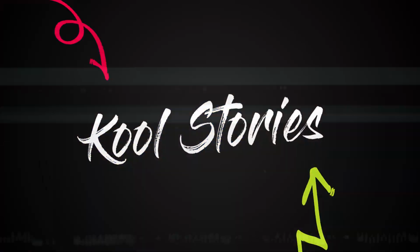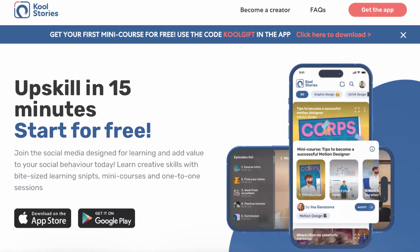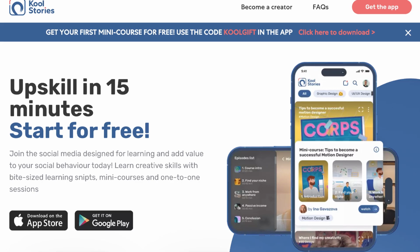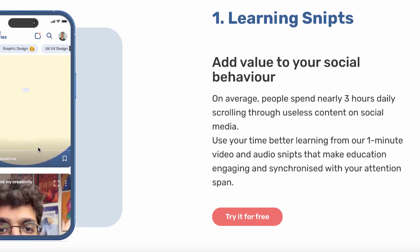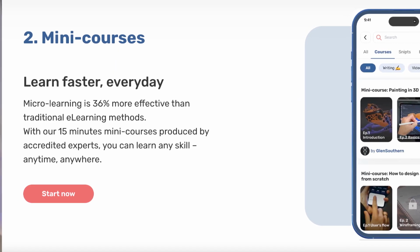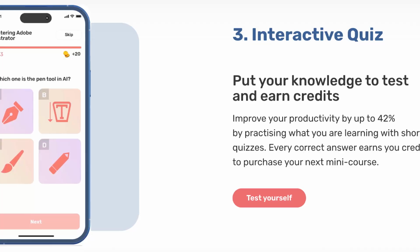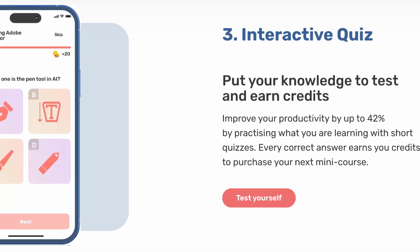Cool Stories. Cool Stories offers bite-sized content to help creatives learn and grow. It centers around mentoring as well as offering crash courses that can make learning easier if you don't have a ton of time to dedicate to teaching yourself new skills. This app is free to download so you can test out the platform, and there is purchasing within the app if you want a higher level learning experience.